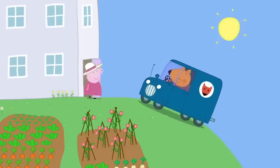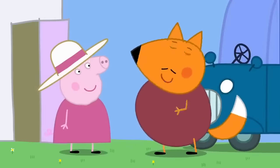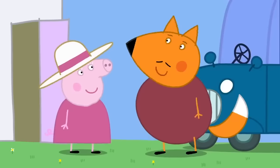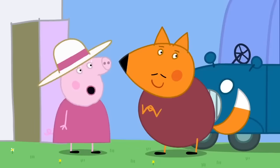Here is Mr. Fox. Hello, Mr. Fox. Hello, Granny Pig. What can I sell you this morning? I don't need anything, thank you. Oh, where's Grandpa Pig? Does he want anything? I'm afraid Grandpa's busy digging a pond.